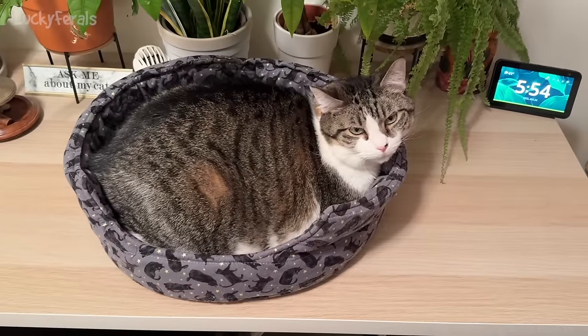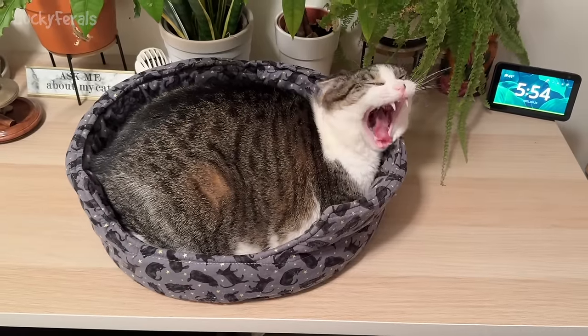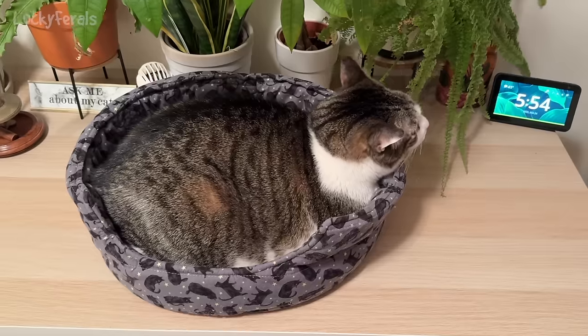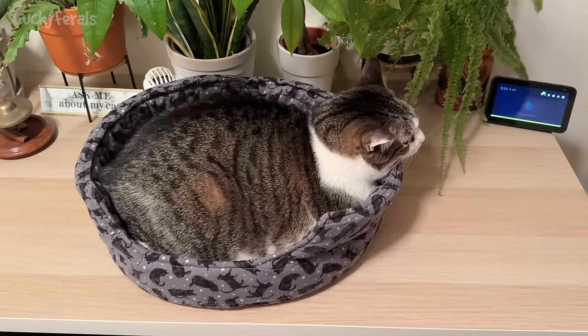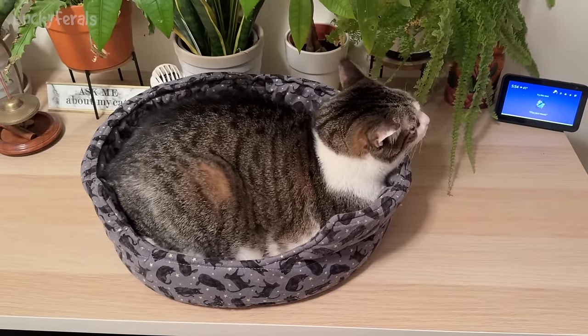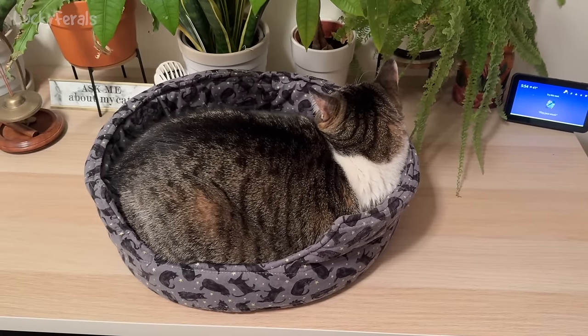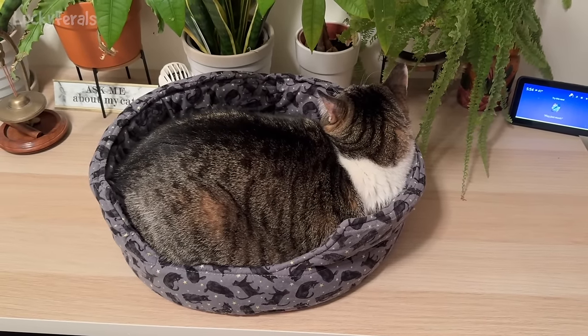It's 5:54 p.m. and look, it's Stella. I just found her here in Boo's bed on the table underneath the money tree. Stella loves laying under trees, right, Stella? Maybe it reminds her of when she was living outside.